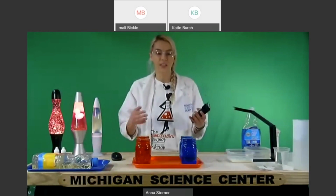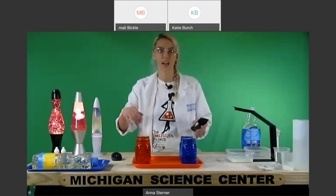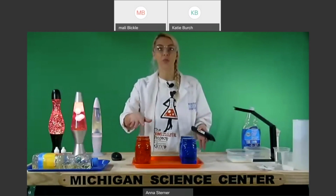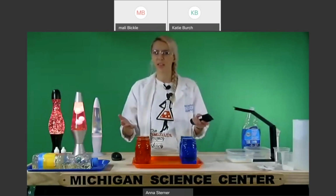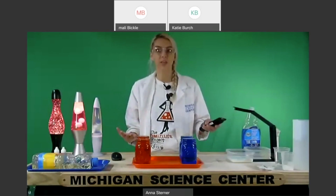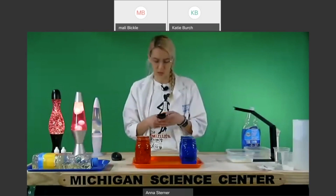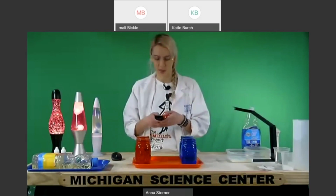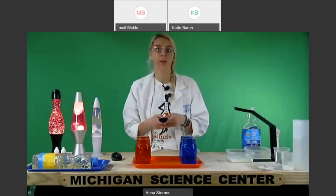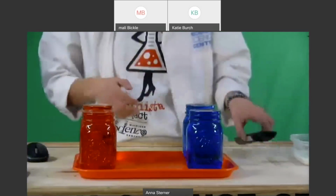All you'll need is 4 of the same size glasses. I chose mason jars because I know they're all the exact same size. But if you have drinking glasses at home that are all the same size, you can use those as well. The important thing is that they're exactly the same size so that we can stack them without them falling off each other. Let's take a zoomed in look at our table here.